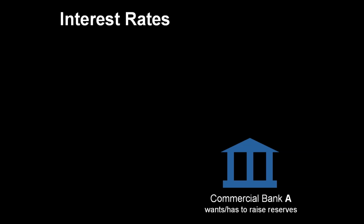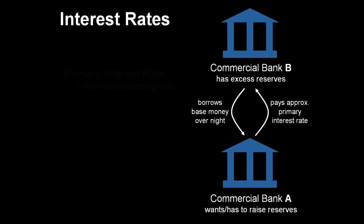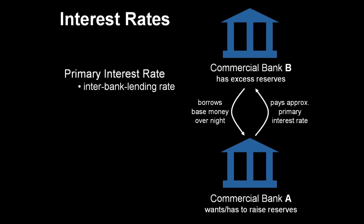But let's return to our discussion of the banking system for a little while longer. Now that we have a central bank that regulates reserve requirements, let's put ourselves in the shoes of a commercial bank that wants or has to raise additional reserves, and see how it could do that and what interest rates it would have to pay for the new money. Perhaps the most obvious way is to borrow the money from another commercial bank that has excess reserves. After all, that was one of the reasons why a reserve bank was introduced in the first place, to make such loans as simple as possible.